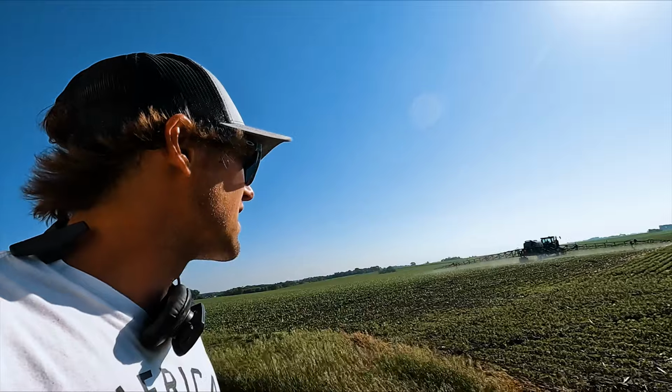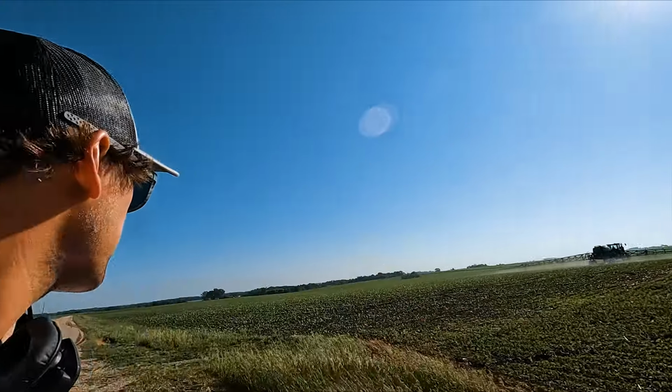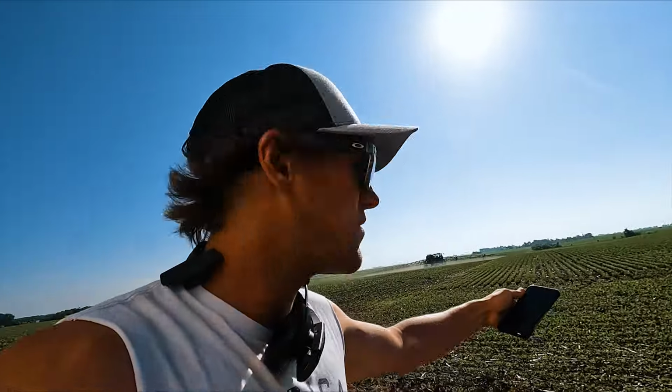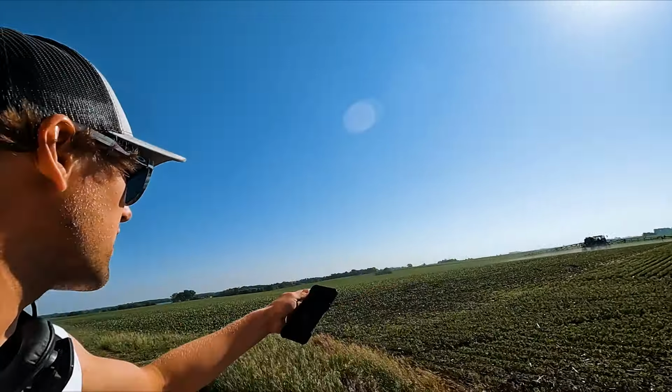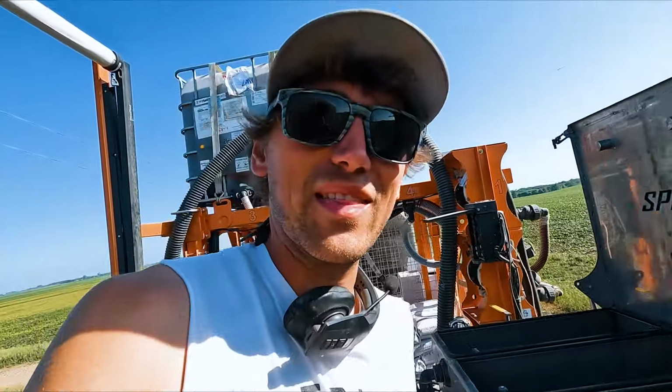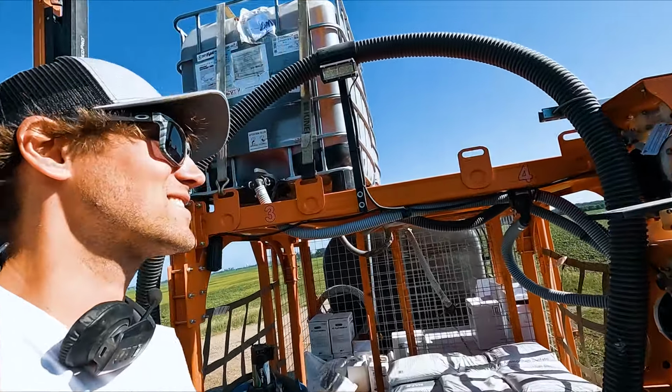So he's overhanging the boom into the soybeans because this will not hurt soybeans, but when we come with Liberty here, it will definitely hurt those. So we want to spray over the line so when we spray the soybean field, we don't have to get so close to the black turtle bean field. Oh, that's beautiful. I got my big 35 acre batch mixed up.